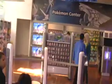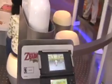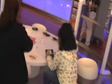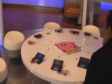There's Pokemon Center, which is most of downstairs. This video is only going to show downstairs first. I'm going to make a separate video for upstairs because there's so much to show upstairs. This is a giant circular area in the center. Children can sit and play DSs for free in the middle, and it's surrounded by DSs. Just about every DS game that was available to play for free on one of these little stations. And these stations are everywhere in the whole downstairs and upstairs.